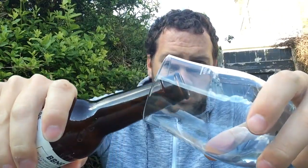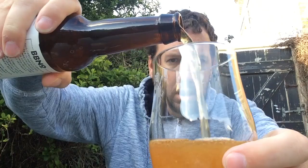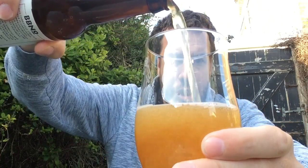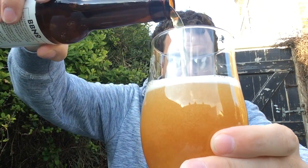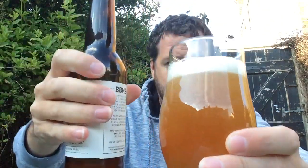Silver bottle cap, bit of smoke. Let's get the beer in a glass. Try and generate a bit of a head here. It is bottle conditioned, I believe. They generally are. Yep, loads of it there. Let's let that beer sit in the glass, settle down. So yeah, it's got yeast sediment. Nothing wrong with that at all.